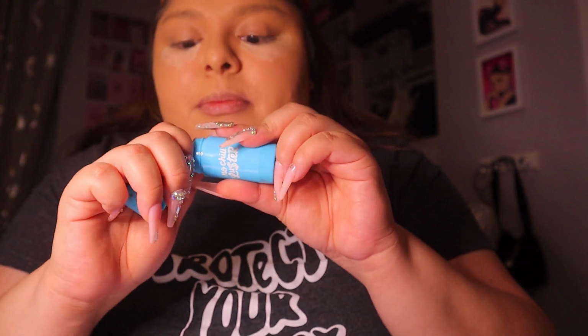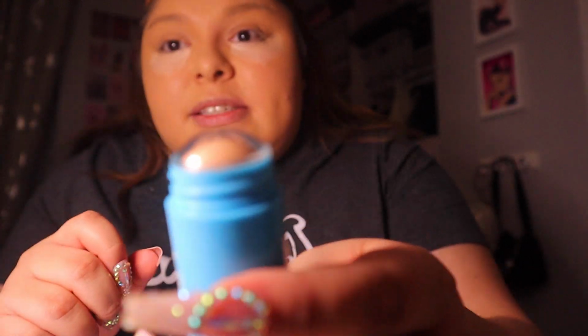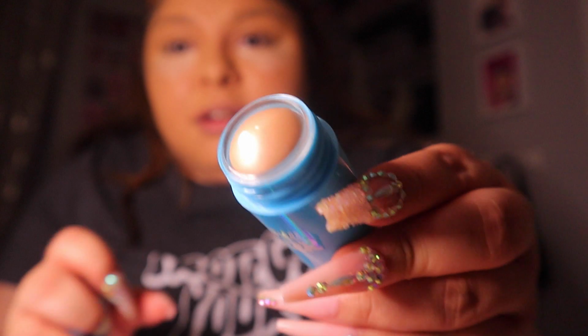Love that. How do you open this? Okay. Ooh. It has a little cap on it, but you can see the color here. Cute. Okay, so let me blend out this concealer really quick. It's been sitting there for a minute.